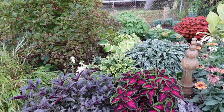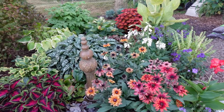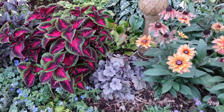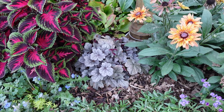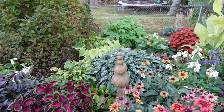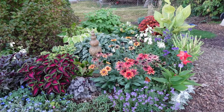Really love that. I did water this area today because we've been dry. Almost no rain at all in September. We're back in drought. Thank goodness we had a wet summer. That is the other silver gumdrop heuchera in there. And I think this area is where the spirea is going to go.